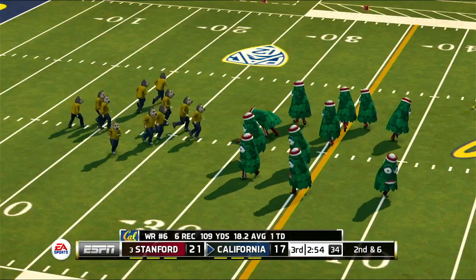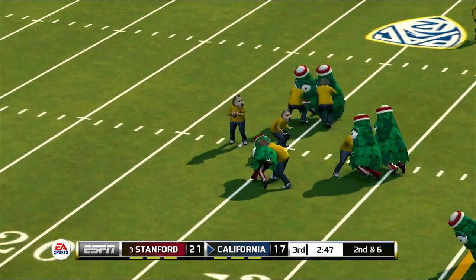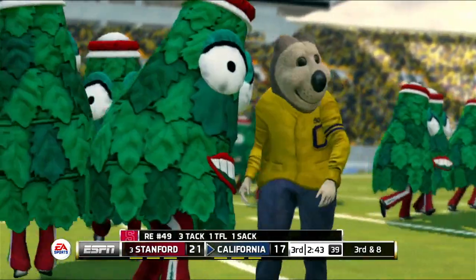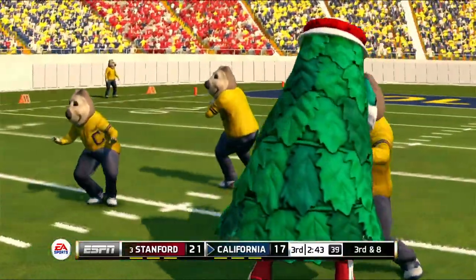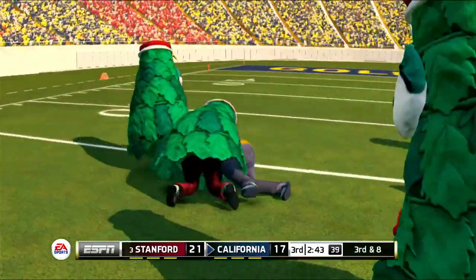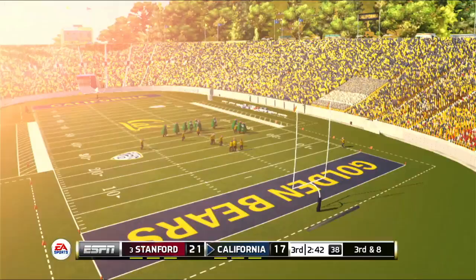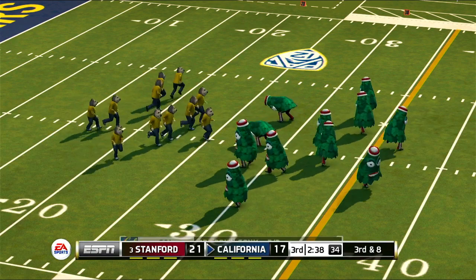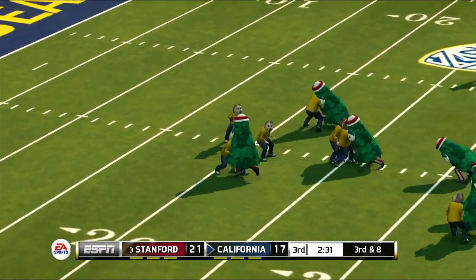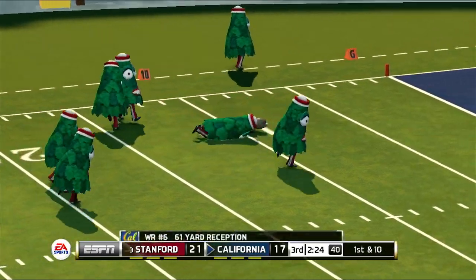Second and six coming up here. Ball on their own 29. Scrambling around, and he's sacked. Call it a loss of 2 yards on the play. That'll bring up third and eight. Here's third and eight. Ball on their own 27. Gets it out in a hurry. He's got it! Inside the 30. Tackle at the 12-yard line.